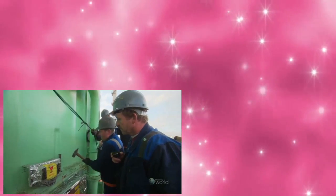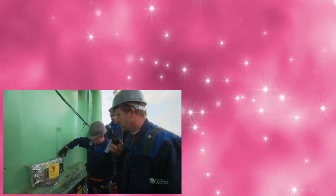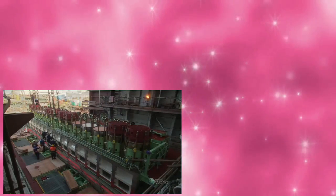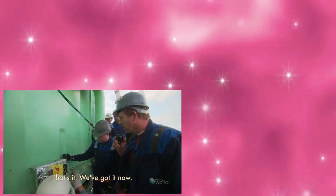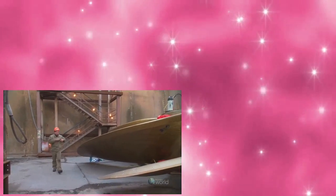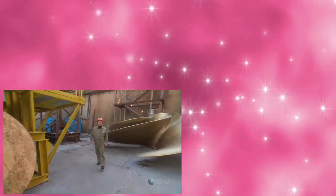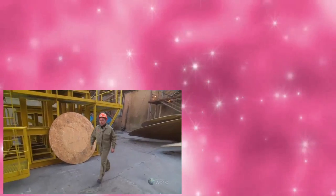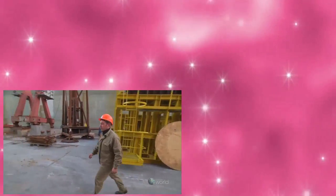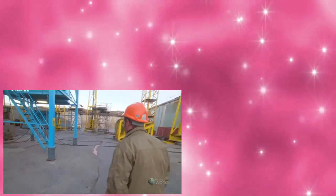Ship 210 is one step closer to hitting open water. Its sea trials are only 3 months away. But now, Soren Jensen faces his most difficult task, lifting the propeller. If it goes wrong, it could throw the big ship behind schedule. And Soren knows it.